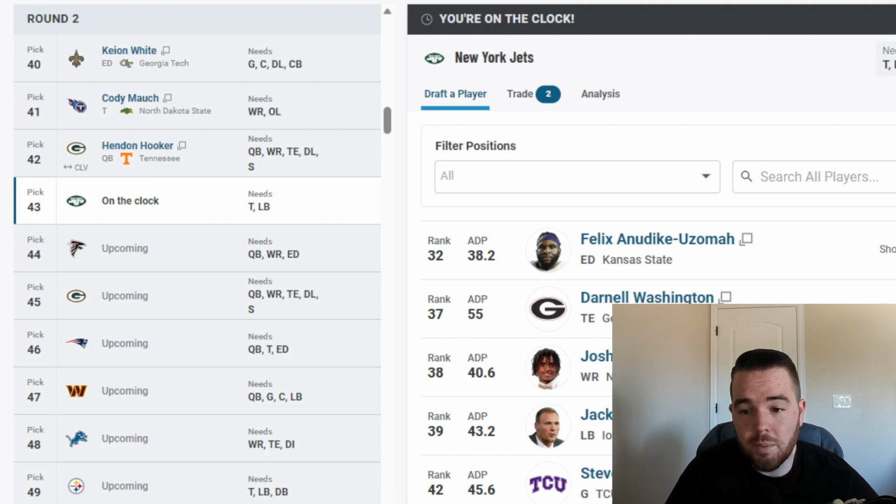In the second round for them, I do like linebacker and tight end. I mentioned tight end earlier. Linebacker is another position group that I think they need to work on. They got CJ Mosley and Quincy Williams right now, so they definitely need some help at linebacker. Now, I don't think that conversation happens in the first round, but in the second round, I think you start to have that conversation.